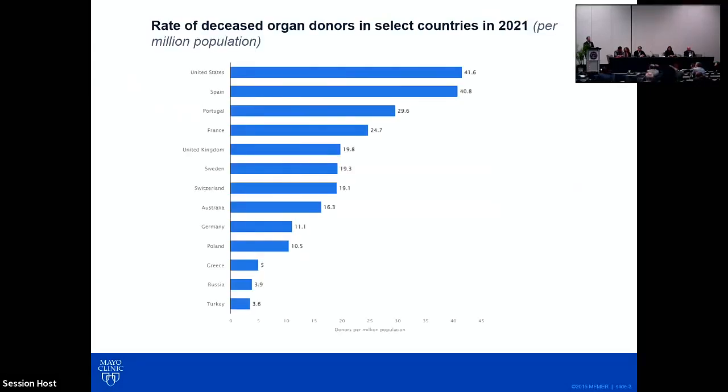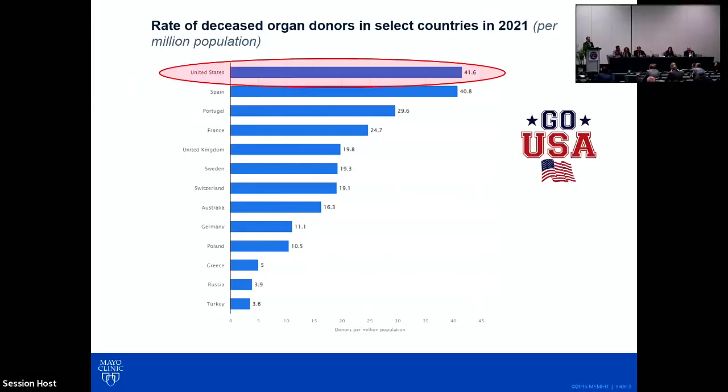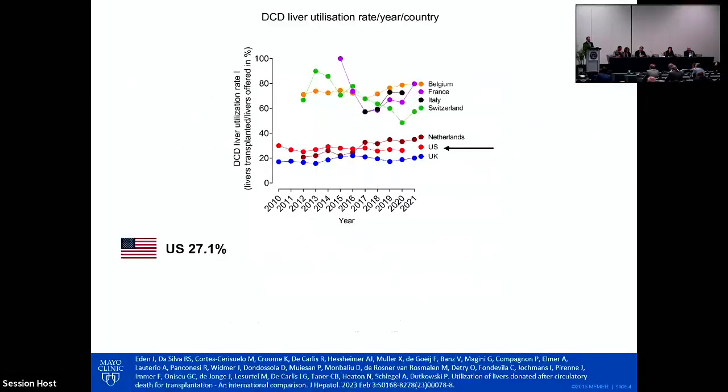So when you look at the rate of deceased donors per population or per million, historically, Spain has always been the number one. Over the last year or so, the U.S. actually passed Spain for the first time. So we deserve some congratulations for our efforts in that respect. However, there are still lots of areas that we can improve on.